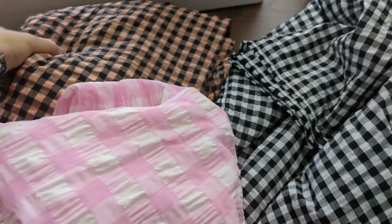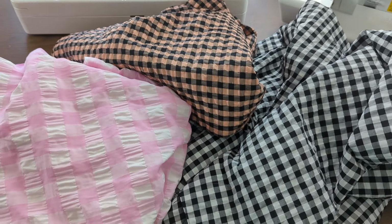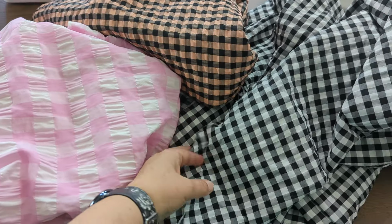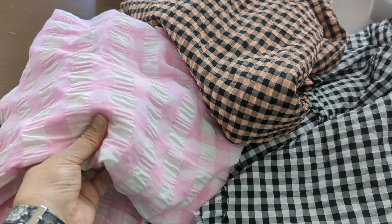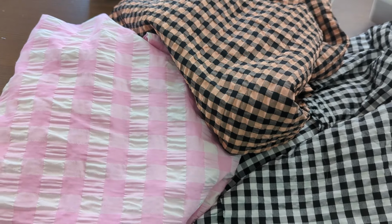I have been teasing these fabrics for ages, so I'm gonna be cutting these ones now. I think I might start on the pink one and then maybe this one, because I've worked with this one before, but I haven't worked with this one yet. So I think I'm gonna try. Oh, it's so luxurious. I'm gonna try to make a blouse with this one first.